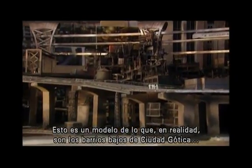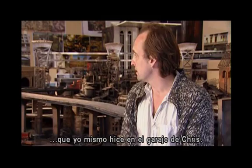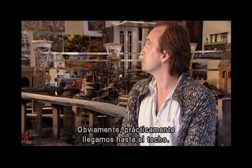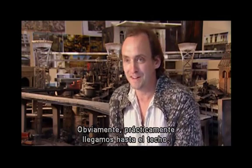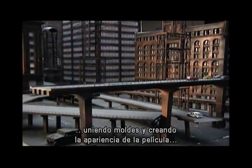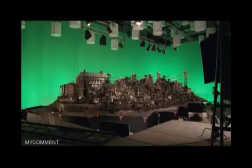This is a model of what really are the slums of Gotham that I made myself in Chris's garage. Obviously, we pretty much went up all the way to the roof. Having Nathan in the garage, sticking models together and just coming up with the look of the film, it just worked amazingly well, and it sort of advanced our process.